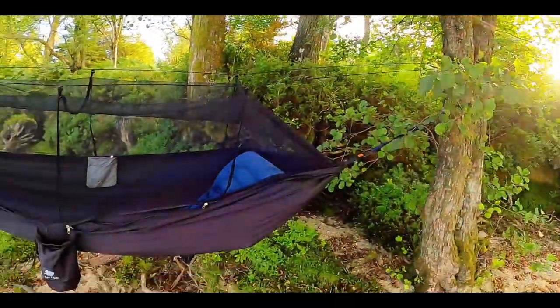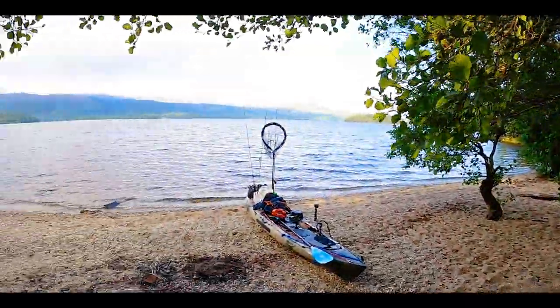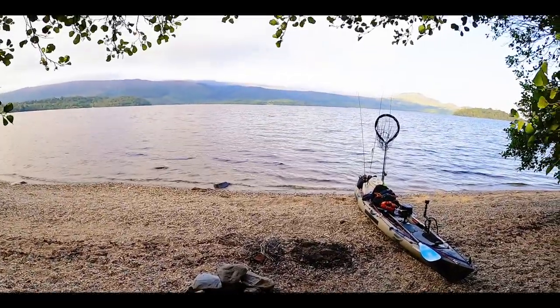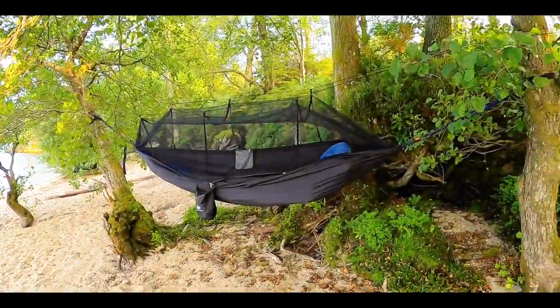Right, so that's the hammock setup. Is that a beautiful view? I'm just making a little fire pit at the moment. Just gonna go collect some wood or saw some wood. Yeah, that is gonna be a view tonight. I've never stayed here before.